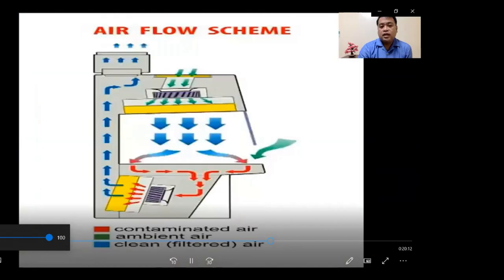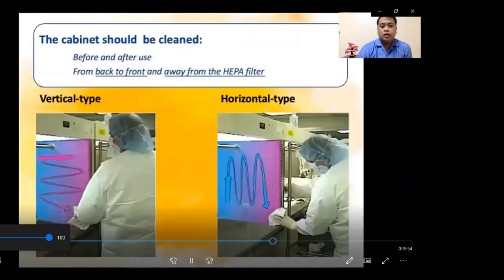So this is the airflow scheme of the vertical cabinet, in which the air flows vertically, passing under the work surface, where it will be filtered, and it is recirculating air. There are two types of laminar cabinet, the vertical and the horizontal cabinet. For the vertical cabinet, the cleaning goes from up to down, and for the horizontal cabinet, from inside going outside.